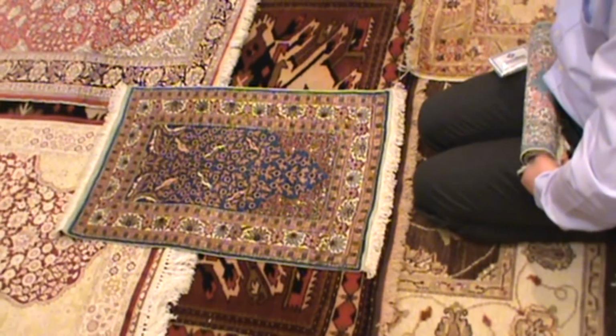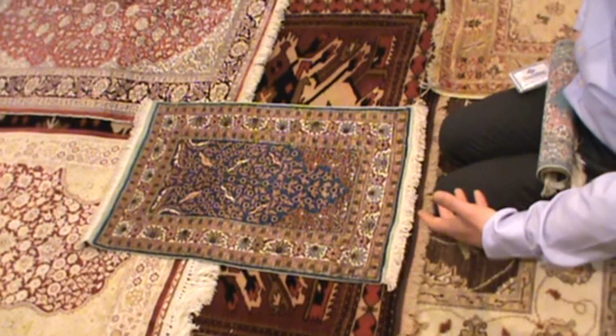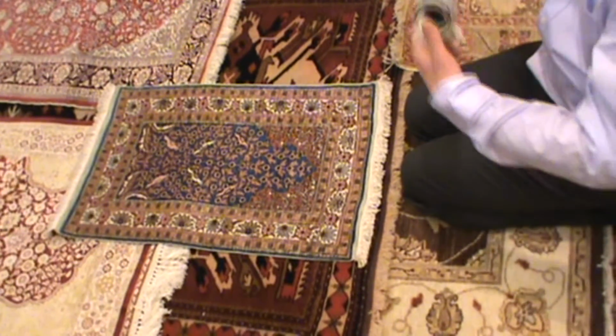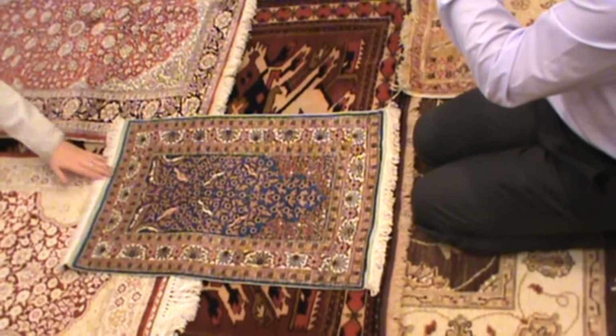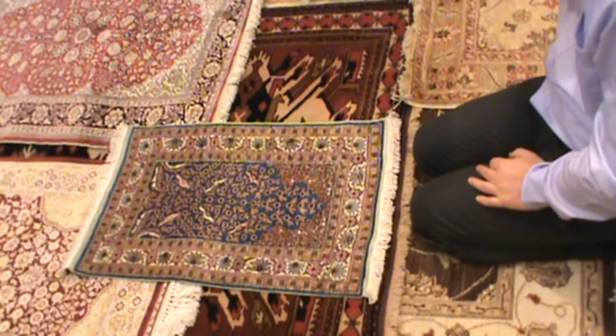Okay, all the carpets that you have seen on the floor are carpets to use on the floor. If you like, you can hang them on the wall too. It's all up to you. But the ones that I'm going to show you now are carpets that cannot be walked on anymore. They have to be hung on the wall like a picture, like a painting.